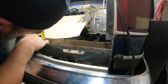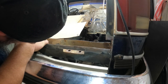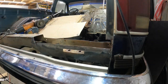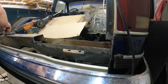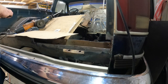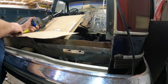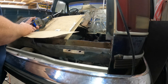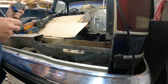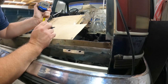So that puts us at 2. Basically, 2 7/8 is where we're coming up for our bend. Well, 1 7/8. I'm sorry, I said 2. It's actually just 7/8 of an inch.